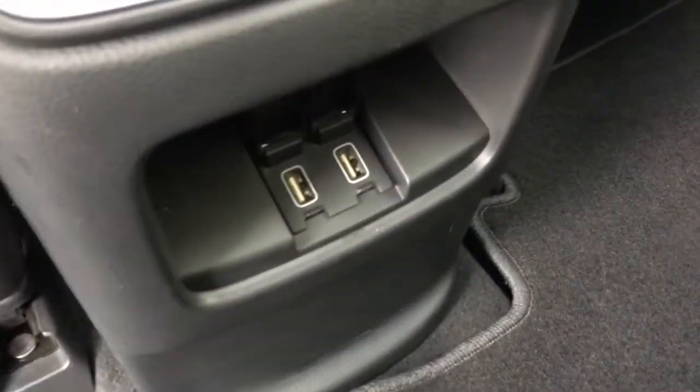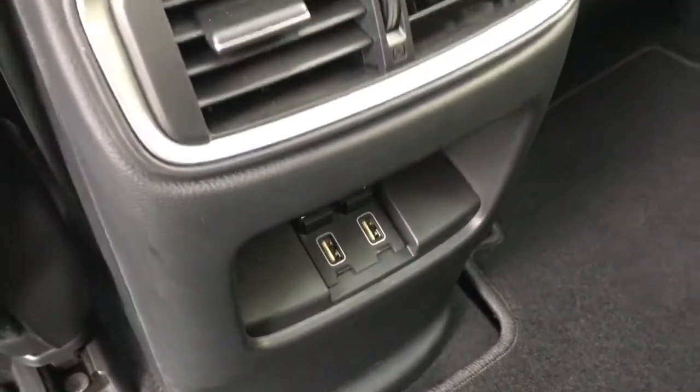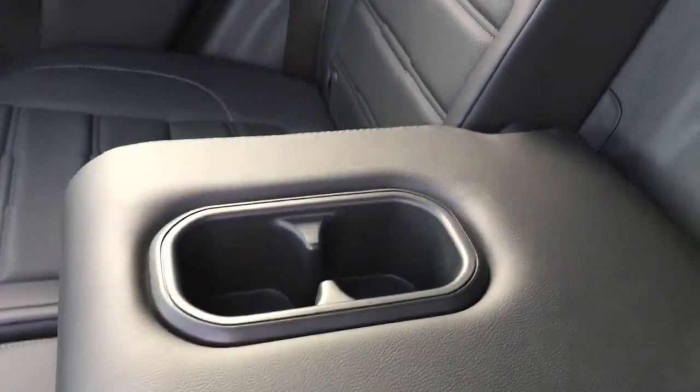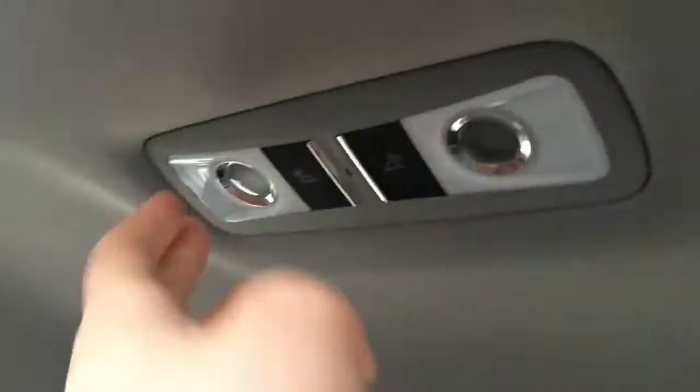You can see we have 2 USB ports. Nobody has to argue over whoever gets to charge their electronic devices. Inside here, we got a nice 2 cup holder armrest, keeping everybody nice and comfy in the back. And we also actually got 2 interior cabin lights right in the back seats here as well.